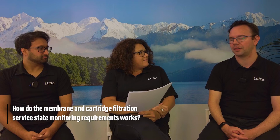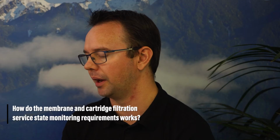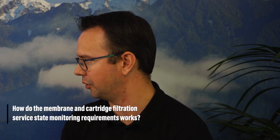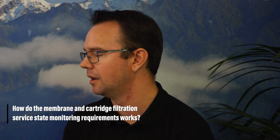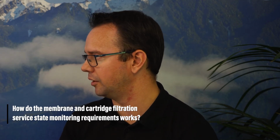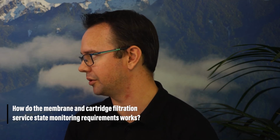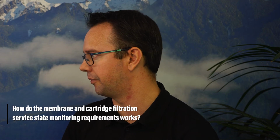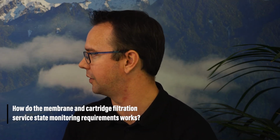Yeah, so this is something that the draft exposure clarifies quite a bit, but it's one specific requirement that you must monitor the states of your process equipment, effectively your compliance processes. So what that means from a practical perspective is that for, say, your filter, you're monitoring whether it's in service, out of service, in backwash, in filter to waste, whatever kind of state that it's in. For a UV system, it may be turned on, turned off, or faulted, for instance.